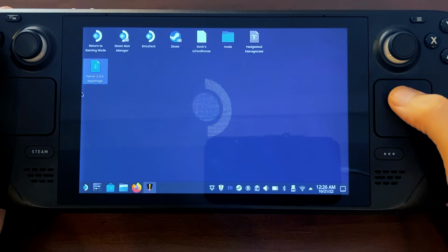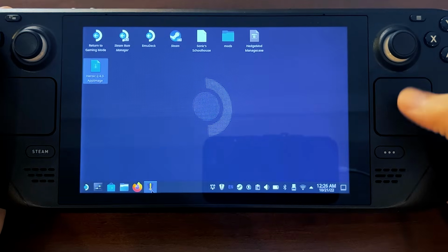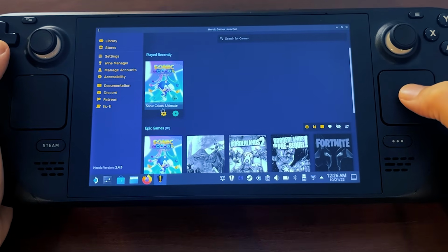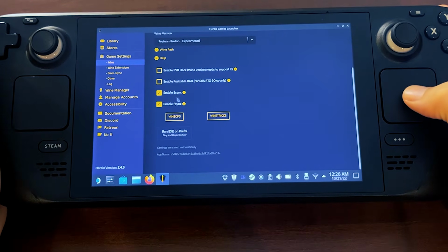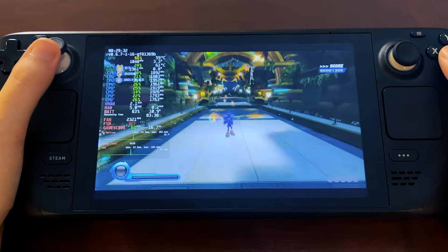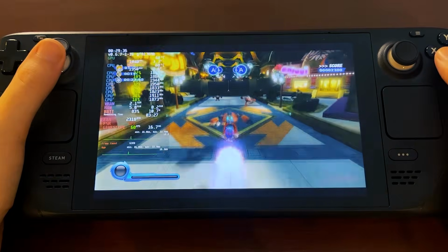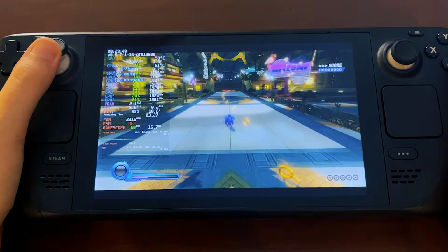So to get this to work, I had to download the Heroic Games Launcher on the Steam Deck's desktop mode, the app image version off of their GitHub specifically, as the Flatpak version would not launch Sonic Colors Ultimate correctly. I also had to enable both eSync and F-Sync in the Heroic Games Launcher's settings, because this game is very choppy on the Steam Deck. It's maybe playable, but I guess that depends on your standards. I personally wouldn't want to go through this game in this state, but hey, more power to you if you do.